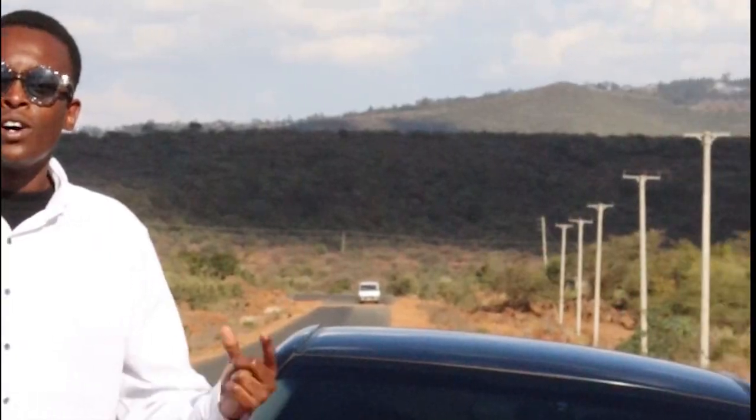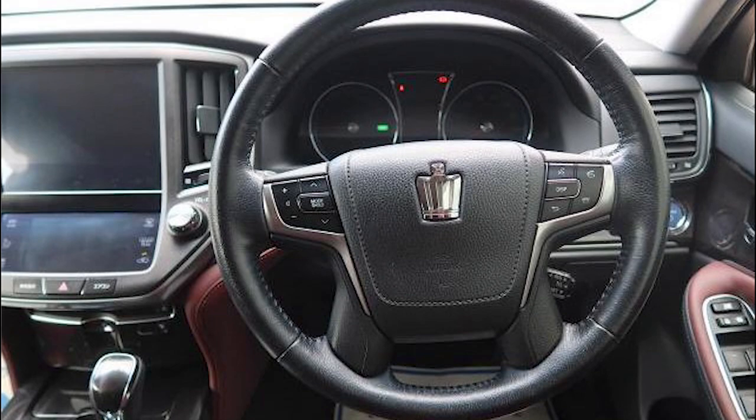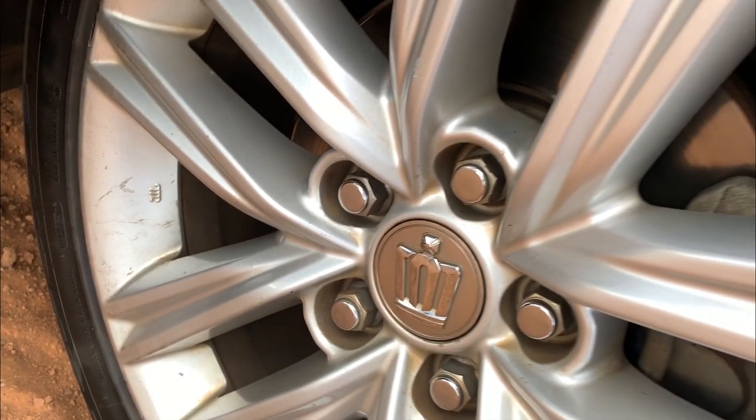Because of that, the Toyota Crown has gained prominence in the Toyota lineup because it's one of the few Toyota models to carry its own unique insignia, which is stylized as a crown emblem, which is on the grille, on the steering wheel, and on the wheels. Basically, this car has its own logo. It's like its own model.